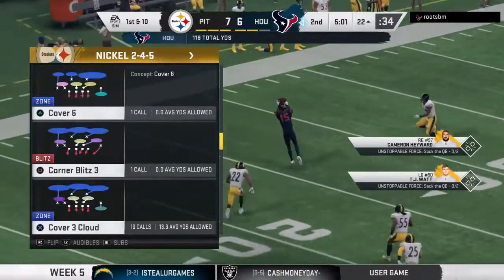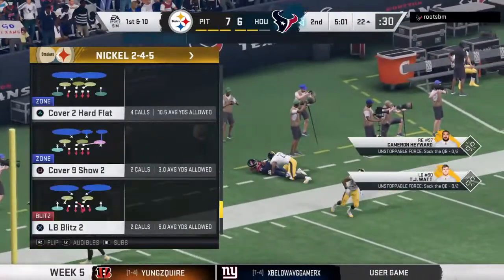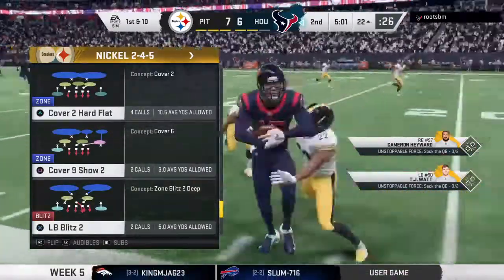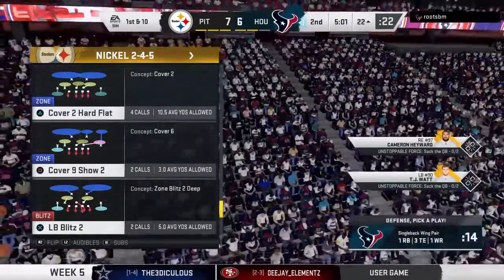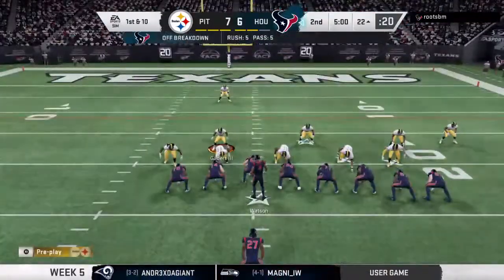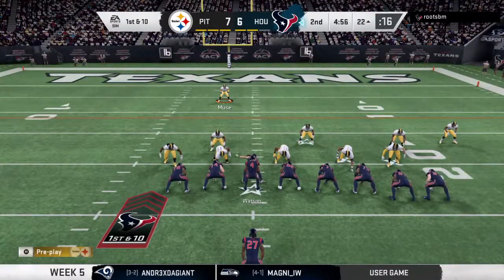Brandon, so many times we see the crossing route start as a quick hitter, but in this play, he had time in the pocket and waited for him to clear going across. Watson in the offense going to come up 1st and 10. And he's a perfect 5 for 5 here to begin the game.